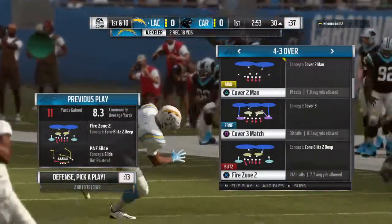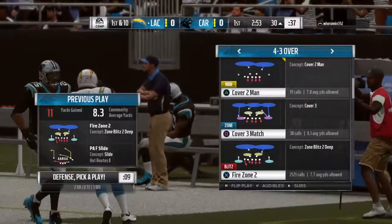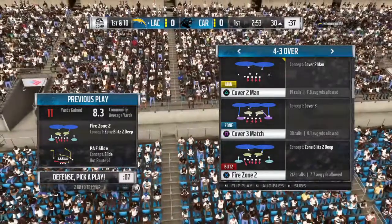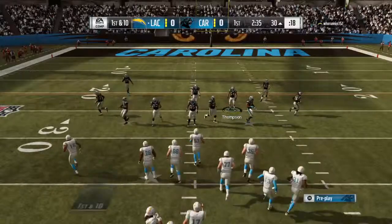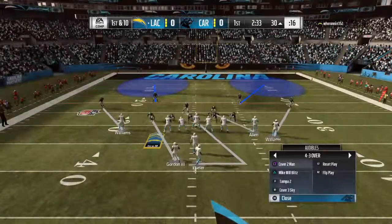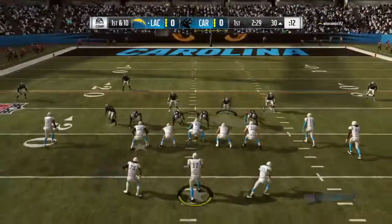I'm not sure that this play was designed for him specifically, but they got through the progressions and got the ball to him. So, second catch on the drive. He may not be a primary guy, but they definitely want him involved, don't they? Absolutely. This early, the opening drive, as you said, 2 catches. So, if they can get him going in the passing game, that should open up his running game, too.